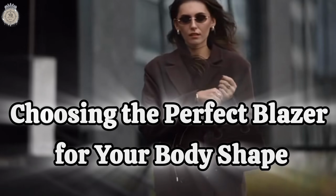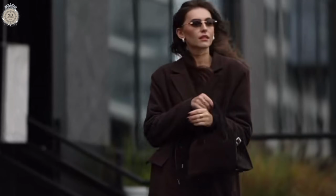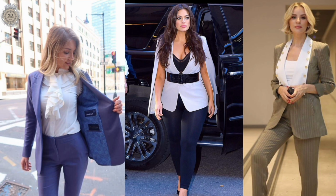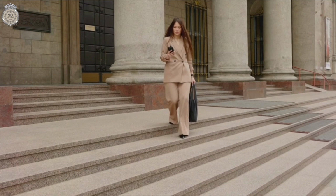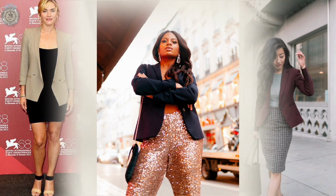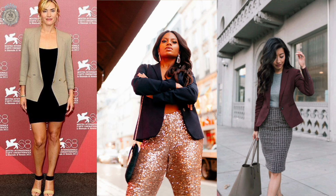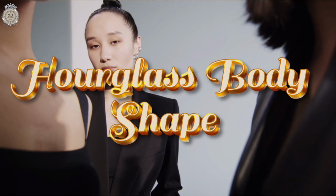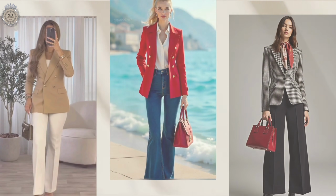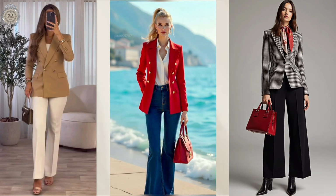Choosing the perfect blazer for your body shape. Pear-shaped body. Blazers with padded shoulders or decorative details at the top help balance your upper and lower body. Apple-shaped body. Opt for straight cut or slightly loose blazers at the waist to conceal the midsection and create a balanced look. Hourglass body shape. Most blazer styles suit this body type, but focusing on ones that accentuate the waist enhances your natural curves.